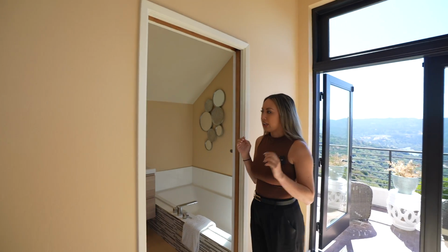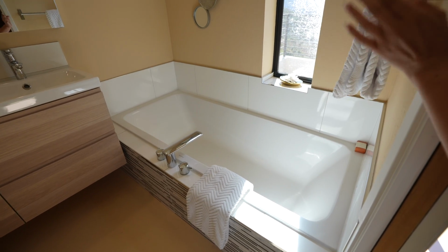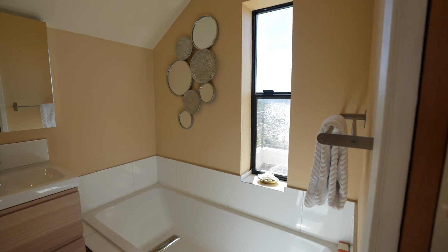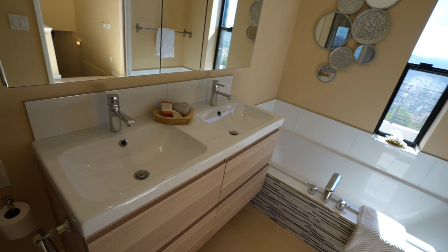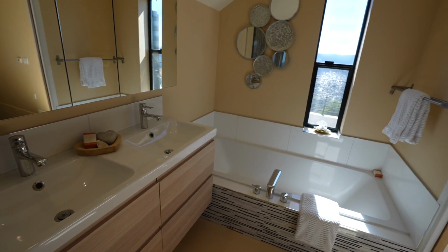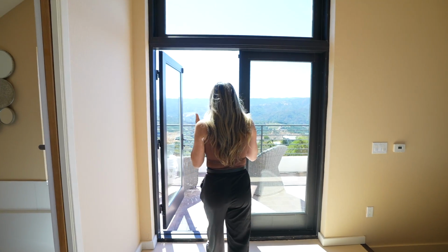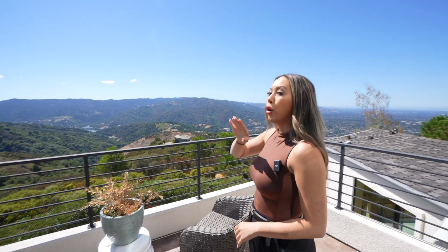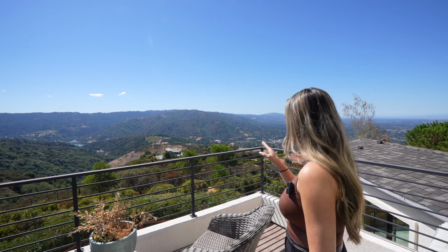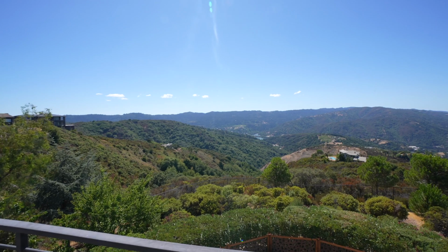The primary bathroom. You have your soaking tub with a nice little pop-out window so you can still enjoy the views. Double sinks, nice tall shower, and the best part, your own private balcony straight off of the primary that can oversee everything. So you can even see the sauna over there.